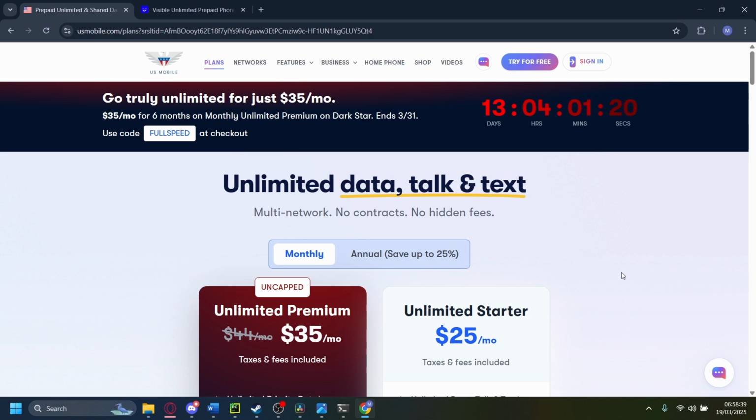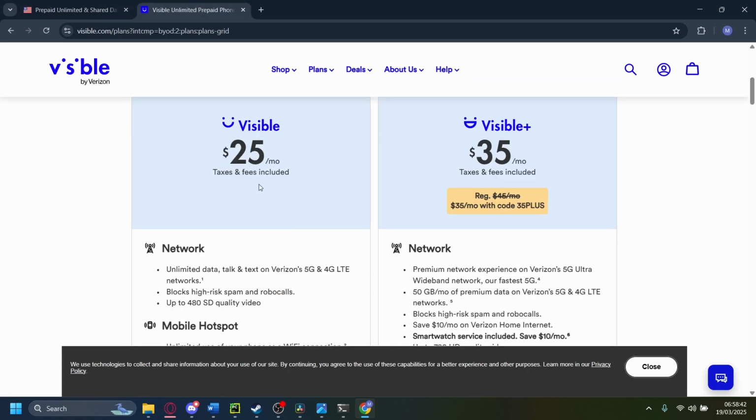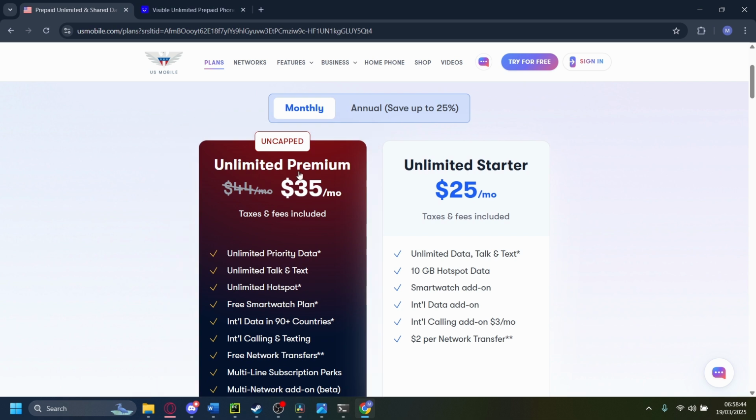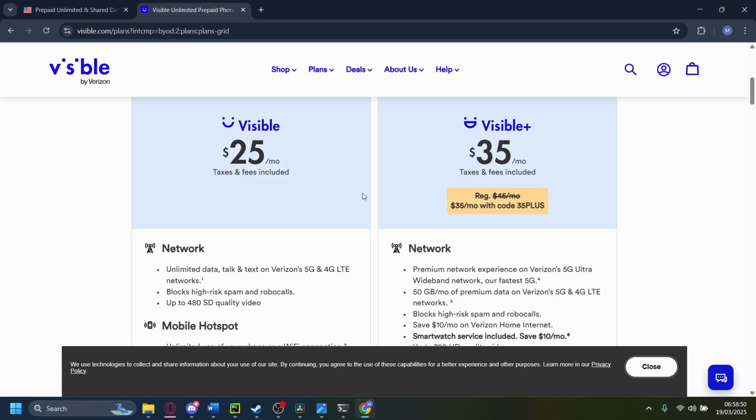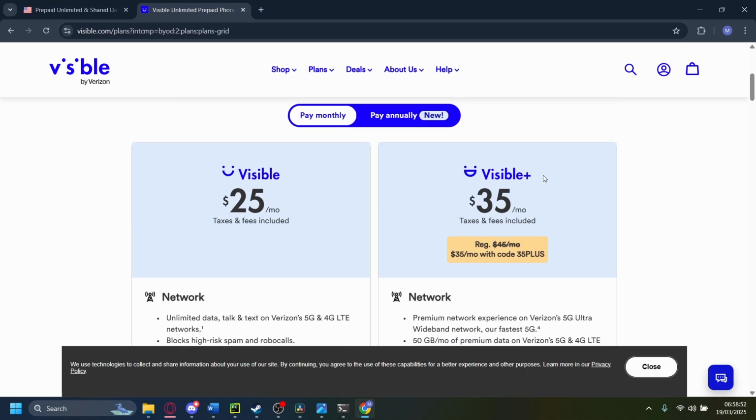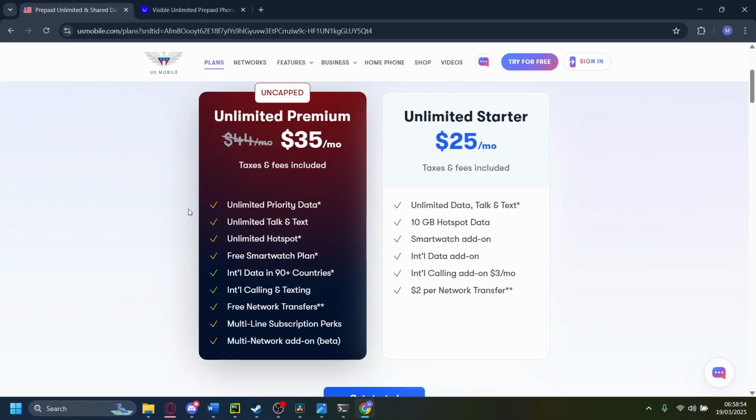I'm going to show you which is better, US Mobile or Visible by Verizon. Now, these are very similarly priced. You can see for unlimited premium and unlimited starter, they're $35 and $25 per month. So it's just a matter of preference at this point, right?